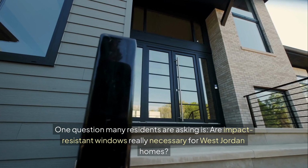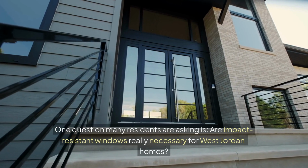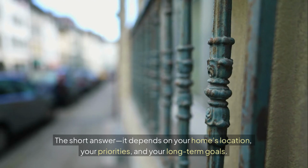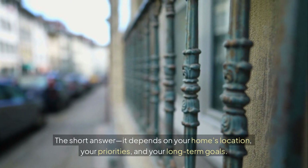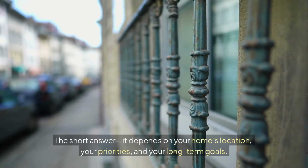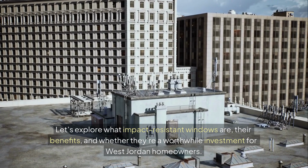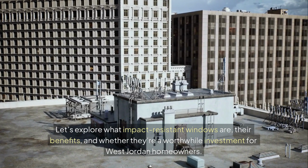One question many residents are asking is, are impact-resistant windows really necessary for West Jordan homes? The short answer: it depends on your home's location, your priorities, and your long-term goals. Let's explore what impact-resistant windows are, their benefits, and whether they're a worthwhile investment for West Jordan homeowners.